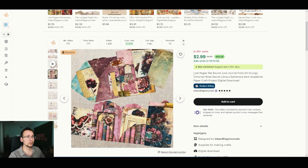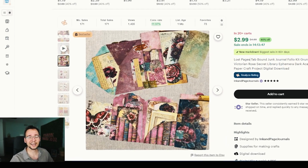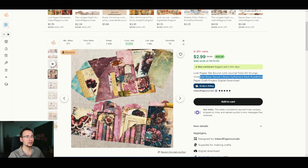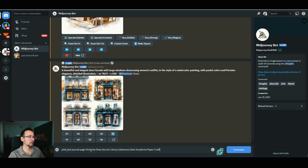And right here, I see words like lost pages, Victorian Rose Secret Library, and Feria Dark Academia. I can't pronounce that word. I'm just going to copy all of this because these words describe the style, which is something that I want. I'm actually going to copy this one too, because papercraft might be a good word as well. So we've got pink journal page, Victorian Rose Secret Library, and Feria Dark Academia papercraft. Let's use this to create our junk journal page.